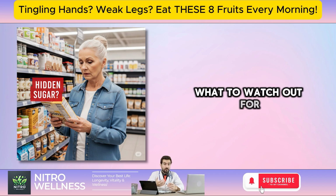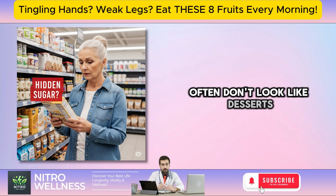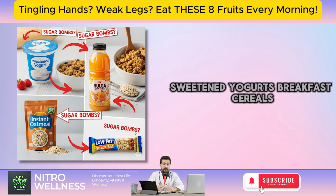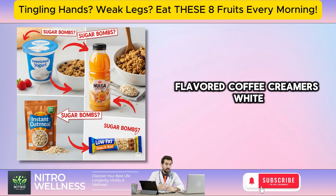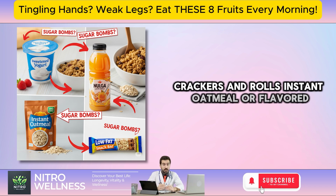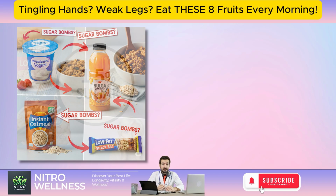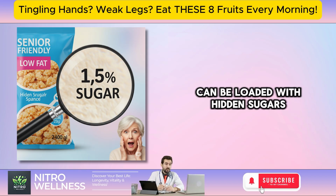What to watch out for? The biggest sugar offenders often don't look like desserts. Here are some common sneaky sources of excess sugar and refined carbs. Sweetened yogurts, breakfast cereals and granola, flavored coffee creamers, white bread, crackers, and rolls, instant oatmeal or flavored packets, fruit juices and vitamin waters, pastries, cakes, muffins, and even healthy foods marketed to seniors can be loaded with hidden sugars.